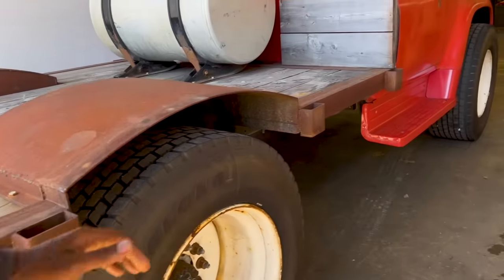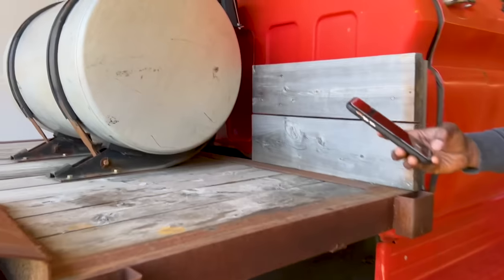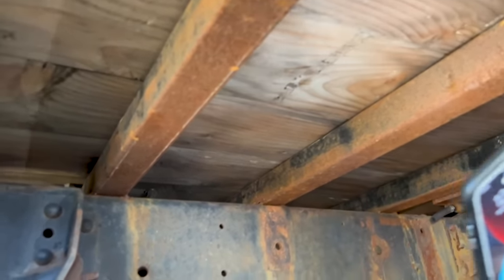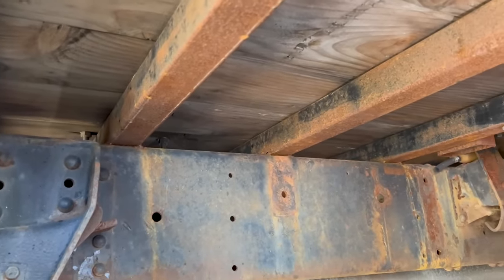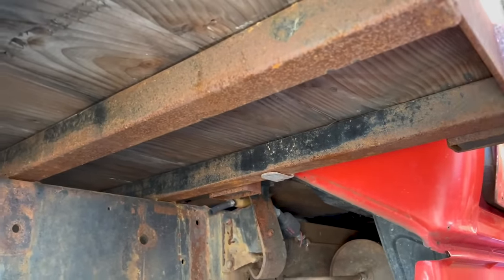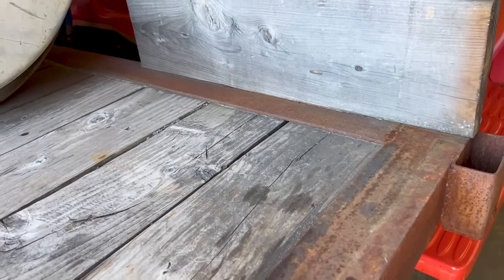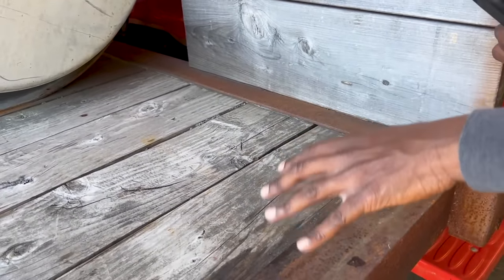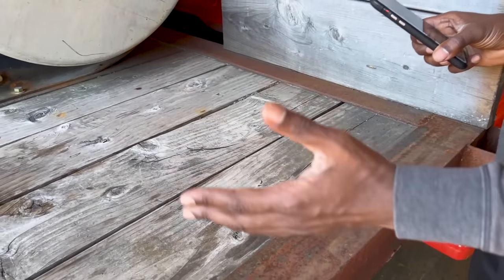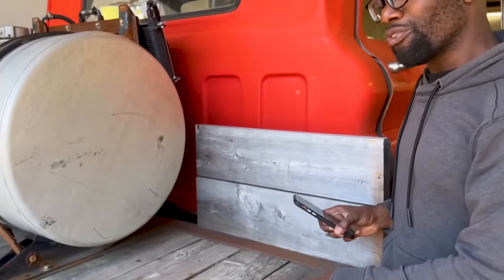Unfortunately, if you look at this underneath, look at this. Oh yeah. This bed is permanently welded to the frame. There is no way this bed could come off. Not only that, but the wood that they put here, it's completely encapsulated in this quarter inch thick steel. So these cannot be removed. So over time, these are gonna crack and just eventually disintegrate. It might take a while, but I'd like to preserve this because I don't think this truck is going anywhere.